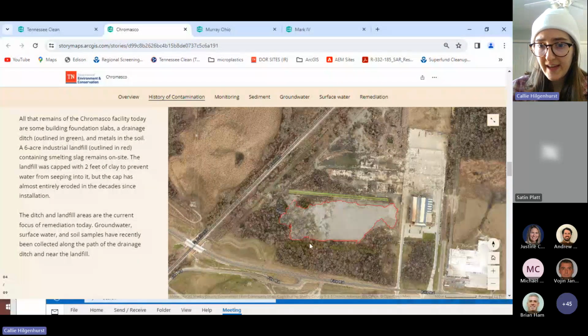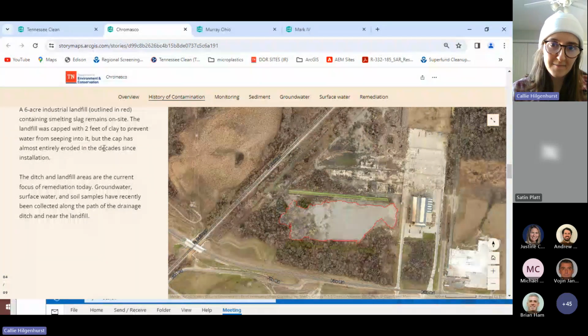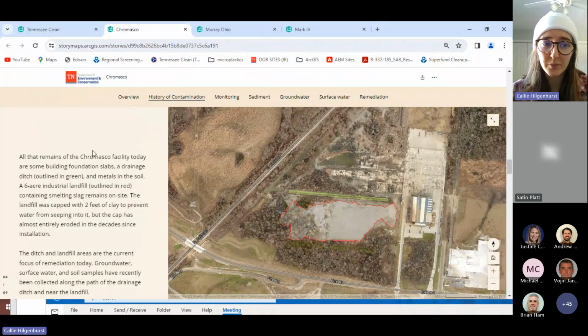There's a landfill where they buried a lot of chromium slag and raw materials, and it's this red outline. And then there's a surface water ditch that is also contaminated. We think that probably water is running off of the red landfill and going into the ditch, and that's what's causing the contamination in the ditch. So those two spots are our big focuses. And the goal also with having these story maps is that ideally you won't have to read any of this text.